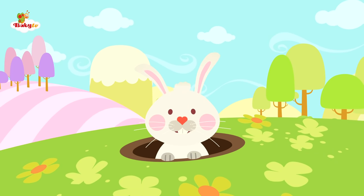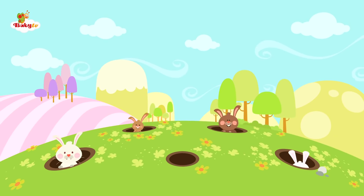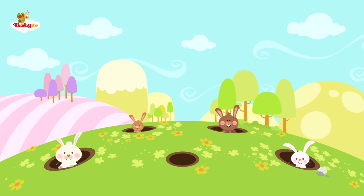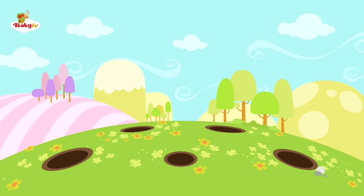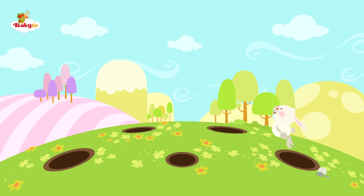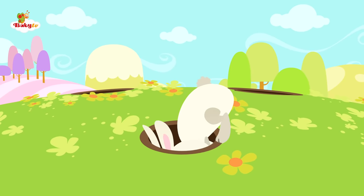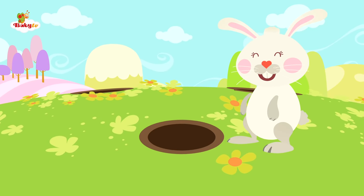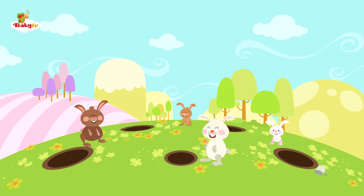Look, a rabbit. 1, 2, 3, 4. There are 4 rabbits. 1 rabbit. 1, 2 rabbits. 1, 2, 3, 4 rabbits. That's funny. 1 rabbit, 2 rabbits, 3 rabbits, 4 rabbits.